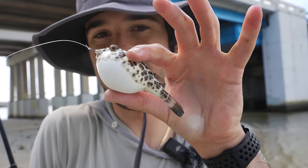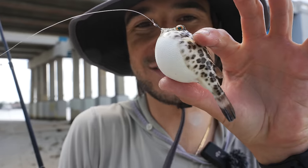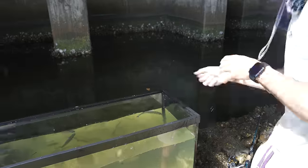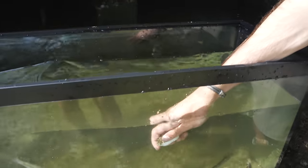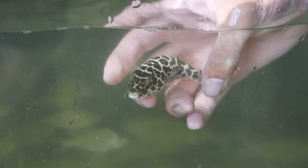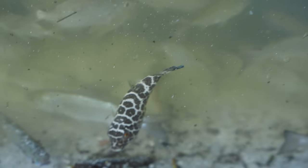Can't have an aquarium without some nice pufferfish in there. We can probably catch 1,000 here, but we already have so many fish in that tank. I think we're at capacity almost. We are getting there. We're crushing the fish today. All right, our first puffer of the tank going in the aquarium. Look at that guy, the classic leopard puffer. There he is, first one of the day.